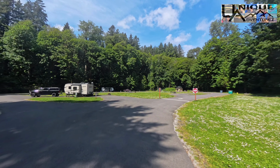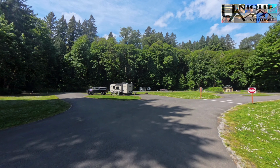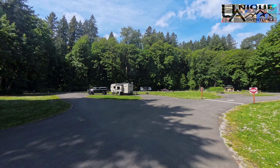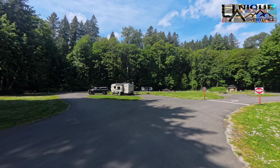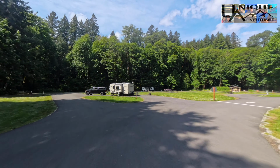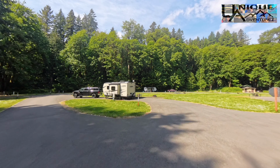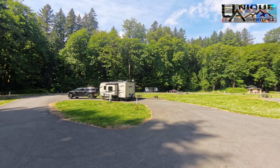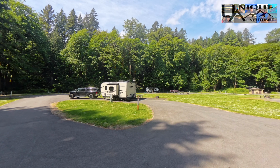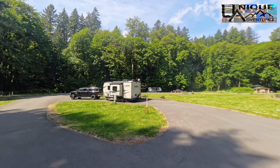You can see site 81 here. This is 81 through 93 in this loop, and we are in site 81, fairly level, nice, easy access pull through. If you wanted to have an amazing time, I'm going to give you the pro tip right now. If you can get the 4 sites in the middle, you're going to have all that recreation area to yourself. So if you had a bunch of people, you locked up 4 sites, you're going to have this big grassy area, which is awesome.